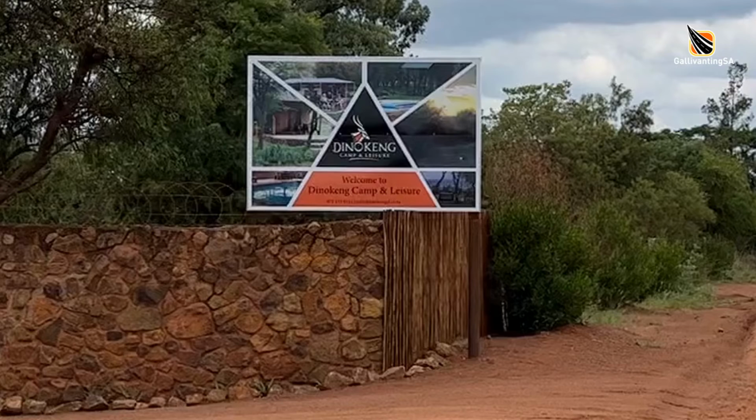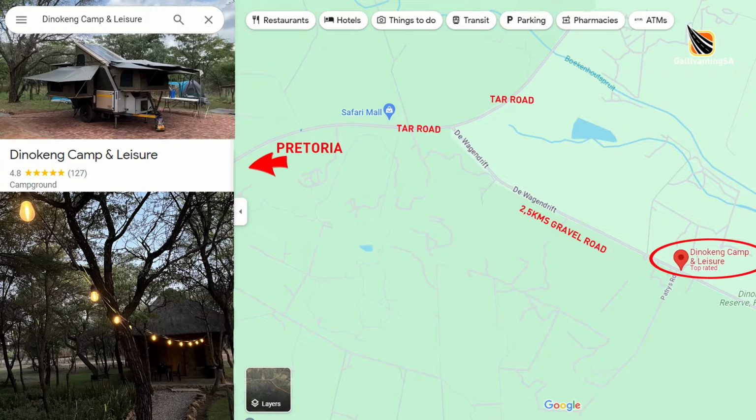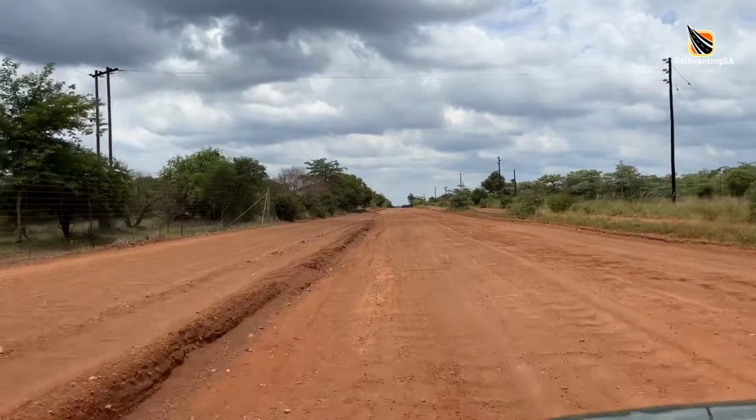Fellow campers, and welcome to our campsite review of Dinokeng Camp and Leisure, an absolute gem of a campground for teenagers, young adults, families, and the young at heart. Dinokeng Camp and Leisure is situated at the northern end of the Greater Dinokeng region.